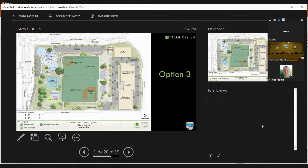Yes, I'm wondering what relationship the development of this specific park has to the master parks and recreation plan, and what kind of activities were identified in the master plan that were needed for this facility.